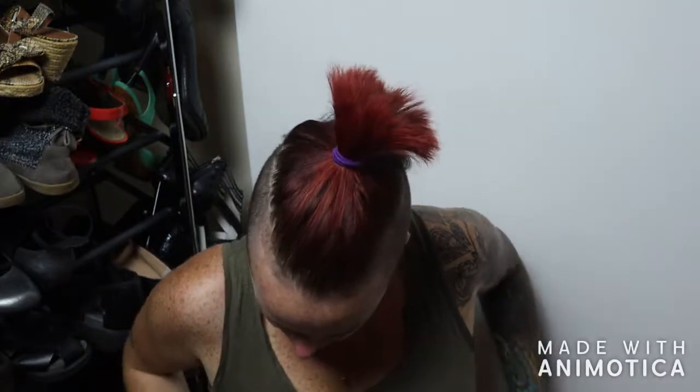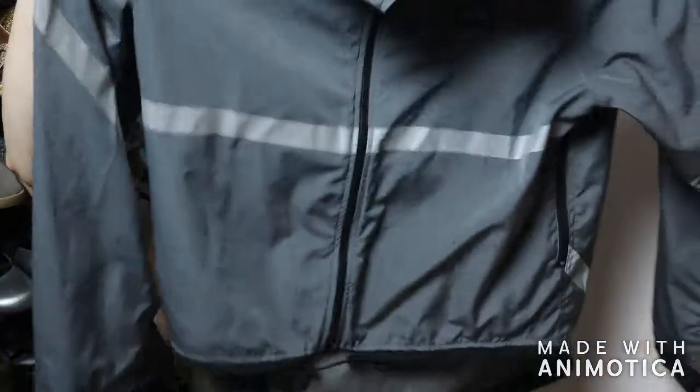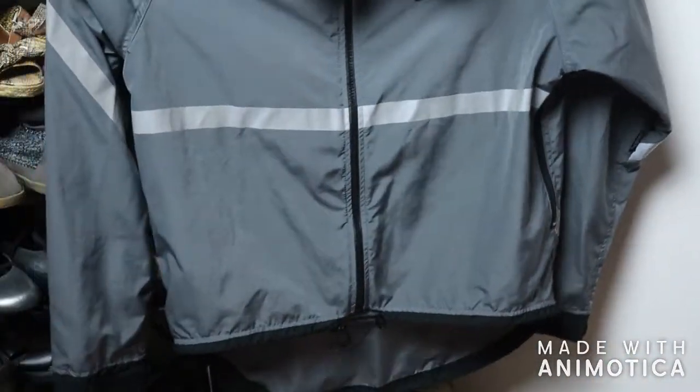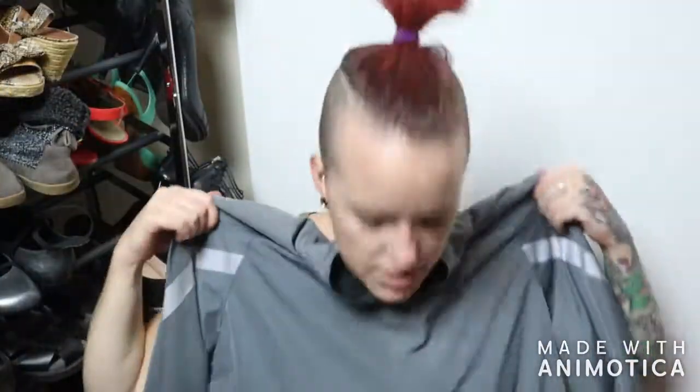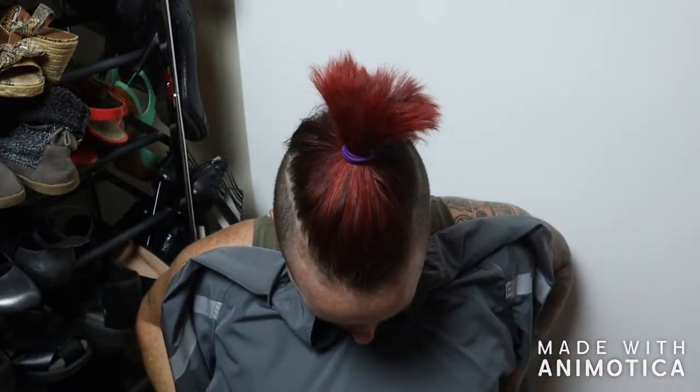And it's a full zip closure, so I'll zip this up real quick here. And then it's got cinching on the bottom too, so you can get it tight around your waist. So that's what it looks like. And I would call this, you know, it's men's, but it would also fit like a women's size large or even a medium if you like having something that's oversized. Okay.